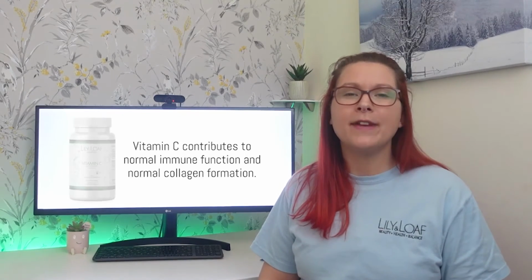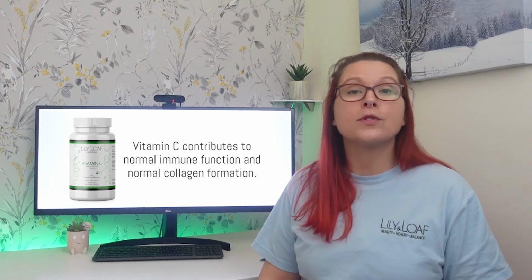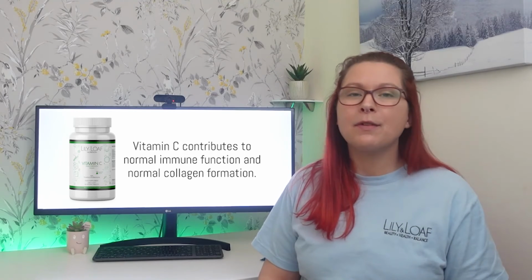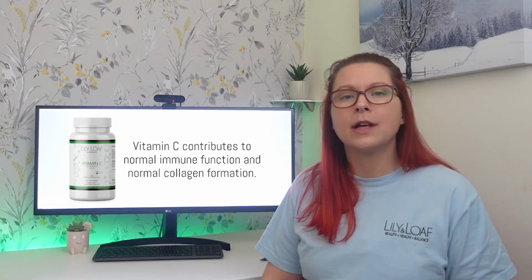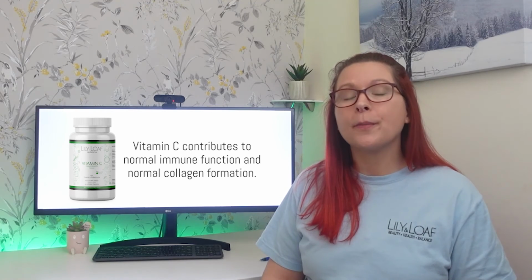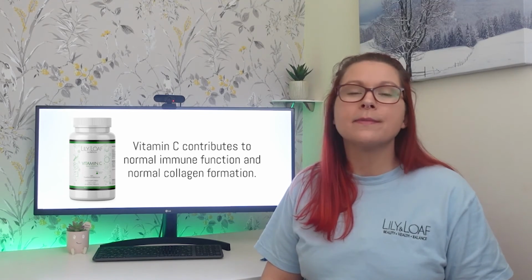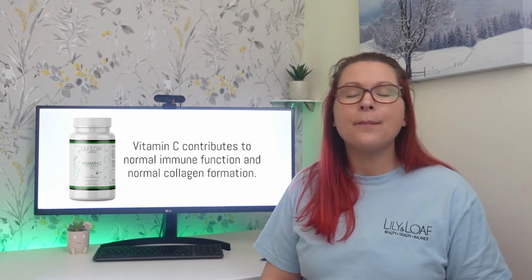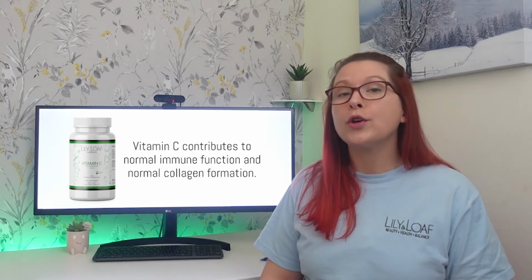Also consider your vitamin C intake. So vitamin C contributes towards normal function of the immune system, and ultimately it is our immune system that deals with fungal and bacterial infections. But vitamin C also promotes normal collagen formation, and this action is important for helping the area to heal. Again, you can get plenty of vitamin C through your diet from fruits and vegetables, or you may want to consider taking a supplement.